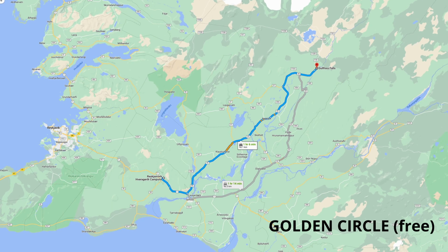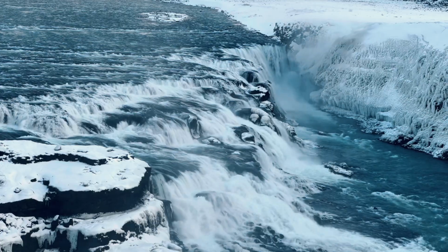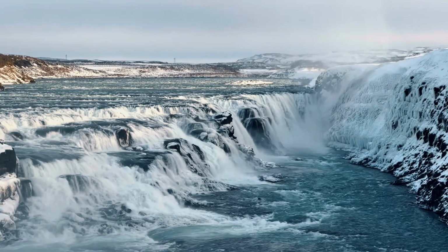Day 3 starts with a visit to the very popular Golden Circle. The first stop is Skógafoss Waterfall, an impressive waterfall about an hour from the campground. There's multiple viewing platforms, and in the summer you can even walk down to see the waterfall up close.